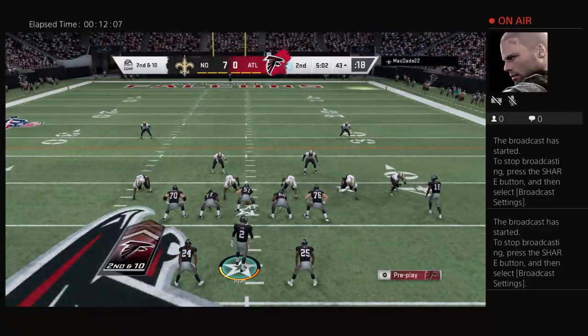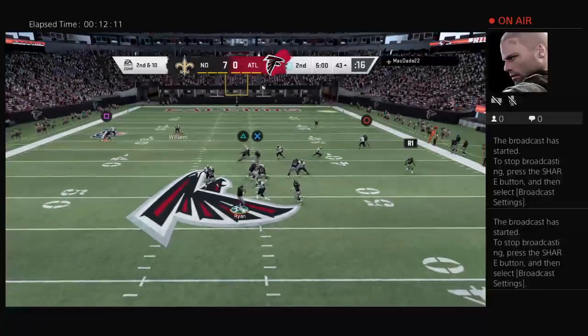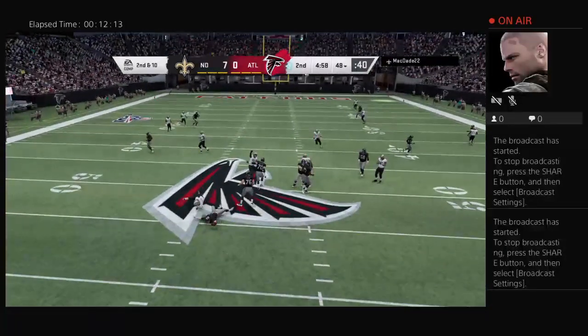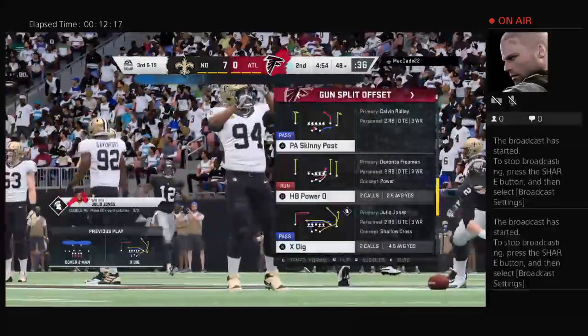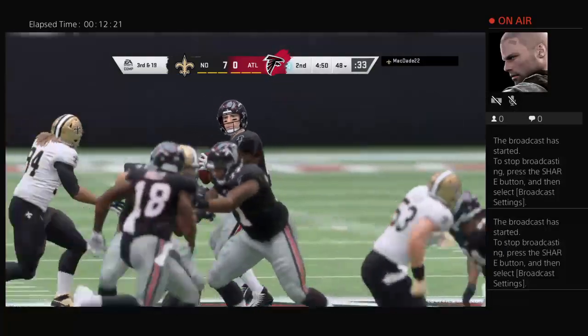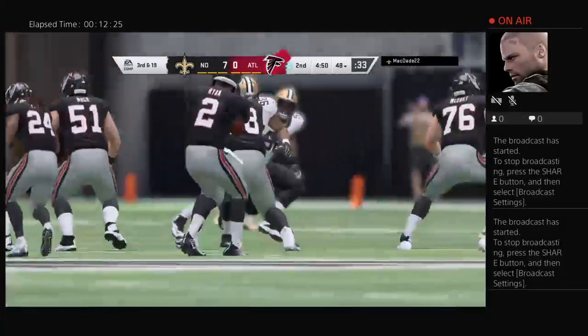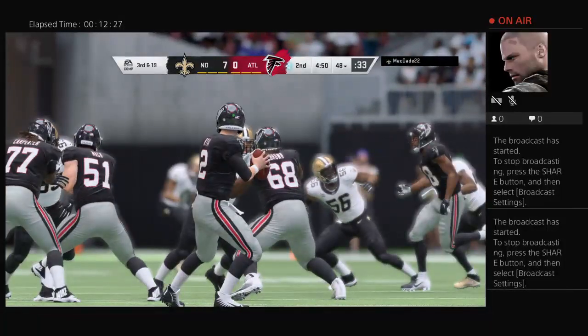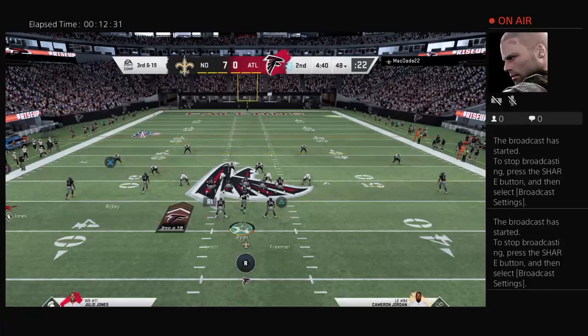Ball on the 43. Throwing again. Ryan. And they're going to get him. He's taken down for a sack back at the 47-yard line. Cameron Jordan, he's the one that got home and takes him down for a loss of 9. So the sack pushes him back, and now 3rd and long for Ryan and the Falcons.